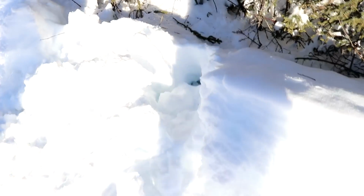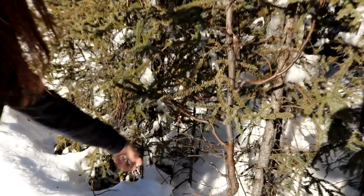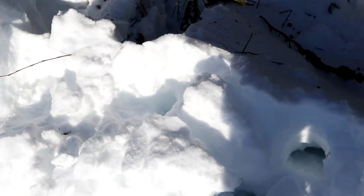So we've been seeing lots of moose out lately, like dozens when we go into town, but we've yet to see a lot on this road or where we live. There are tracks, but that was the first time seeing one where we actually on our property. So this is the area too that she ate. You can tell she ate these little branches and was stepping in there.